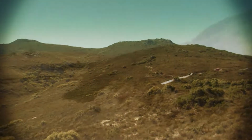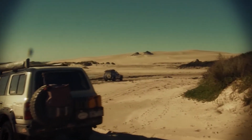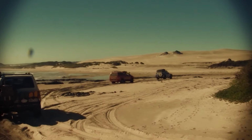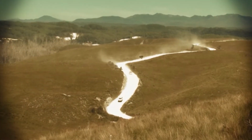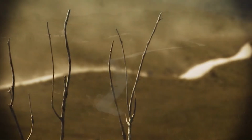A lot of great destinations for four-wheel drivers, whether you're just into touring or you want a bit of hardcore stuff. The west coast of Tassie's got some awesome scenery, lots of mountains, beaches, rivers. There's some good spots to stay, camp and lodges to stay in as well.